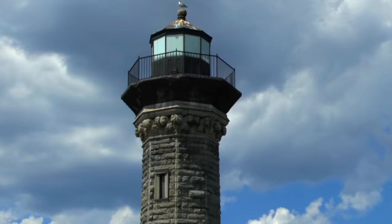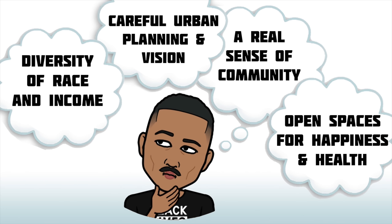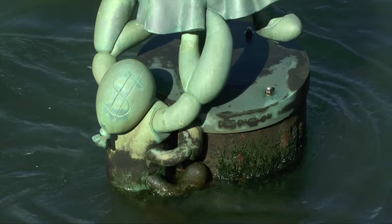When I started doing my own digging on Roosevelt Island, I discovered a colorful history, far beyond what I expected. And now when I visit the island, it's more than just a great place to walk along the water. I love it for the community that was built here from a set of progressive ideals. Successful despite the cynics who didn't think it would work. Now, the dream is being spoiled by greed.